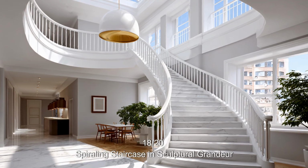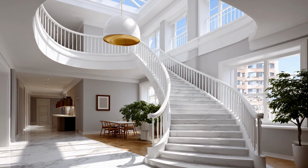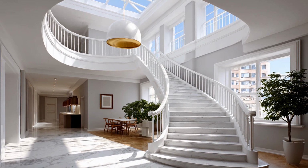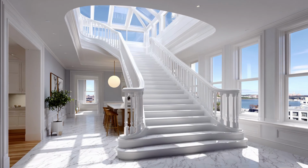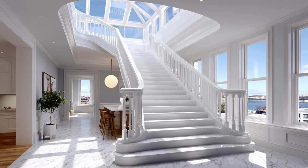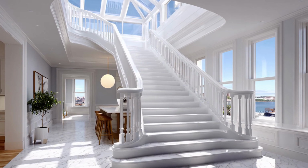The staircase spirals with sculptural grace, a lacquered balustrade curving upward beneath skylight illumination. Polished marble steps gleam with subtle veining, catching shifting shadows and rhythm. A pendant light cascades downward, glowing like a vertical axis. From above, the geometry unfolds in pure white clarity, a ballet of architectural movement.